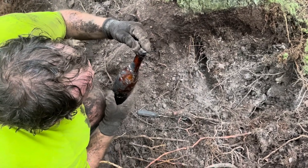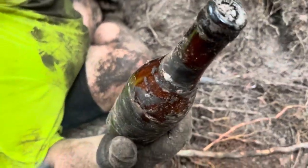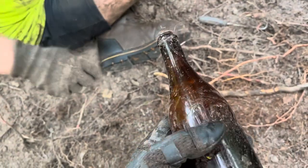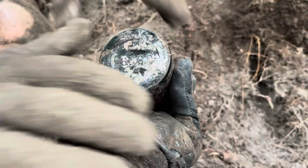What? It looks like turn mold. That can't be possible, though. No, it's got a mold line. It can't be turn mold if it doesn't have a mold line. Yeah, there's something on the base. What's that?